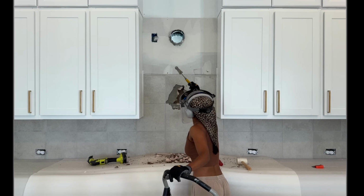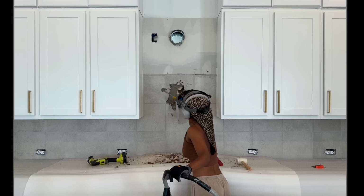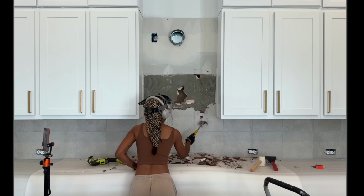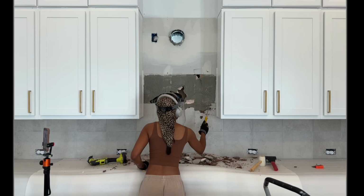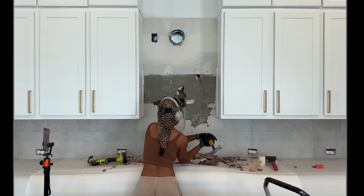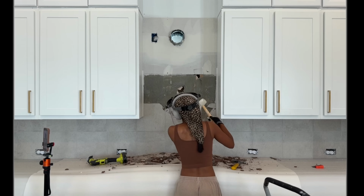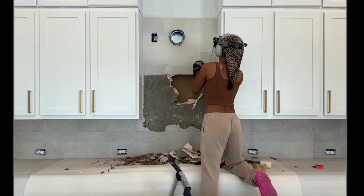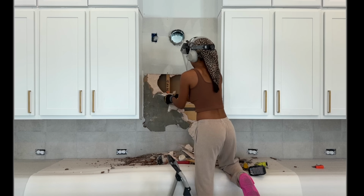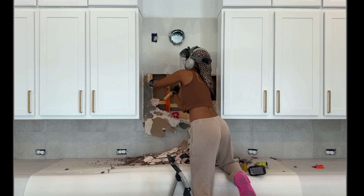So the first step of prepping for a slab backsplash is to remove the existing backsplash. I started by cutting the power and removing the outlet covers, and then used a blade to cut through any caulking around the edges of the tile where it meets the walls, cabinets, and countertop. And then I used a hammer and just went at it, basically. The hammer and pulling it with my hands seemed to work the best. The trim puller didn't really help me as much since the tiles are so rigid.